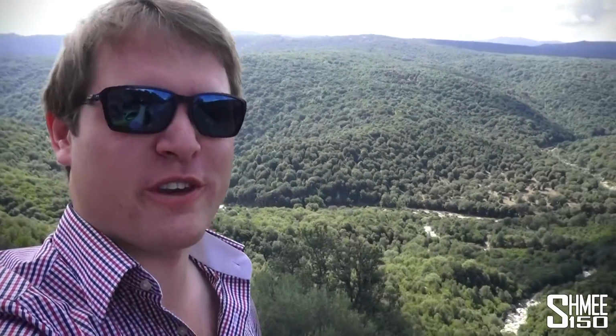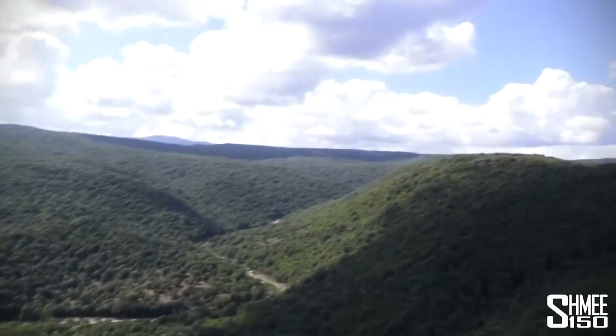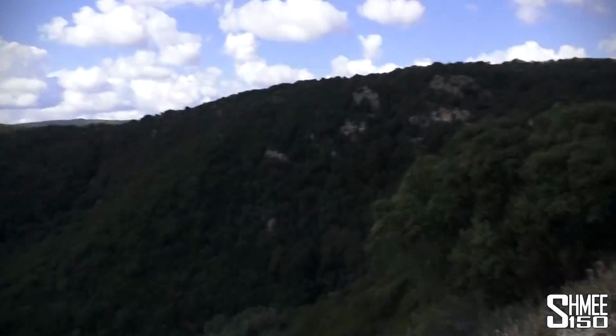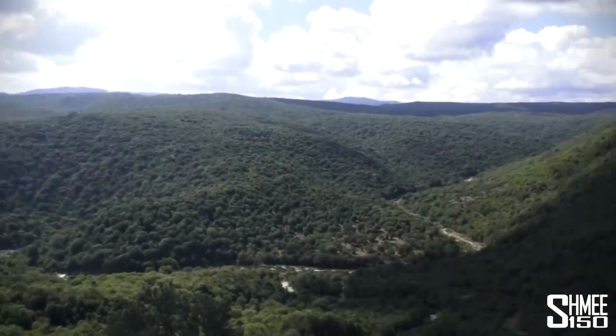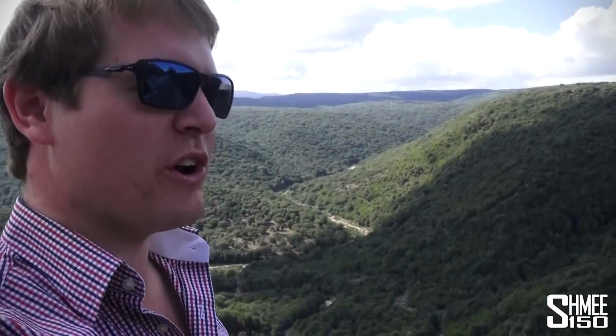Stopped for a quick photo because look at the view from up here. This is truly, truly crazy. You can see everything, and we're not really protected from falling a very long way. But cars are good, people are good, they're chilling. Just taking a moment to reflect also on that road before we continue on our way.